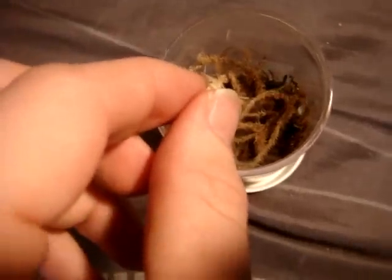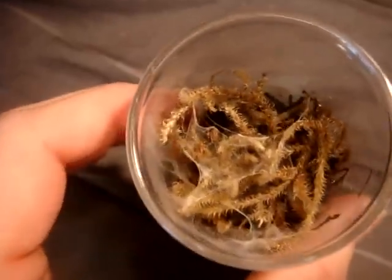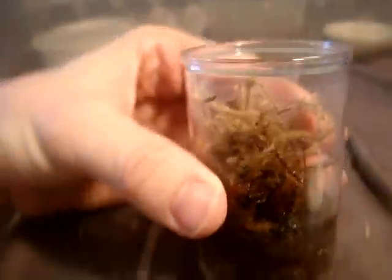This is another one that you're going to have trouble seeing. This is the Lampropelma nigerrimum, also known as the Sangihe black.